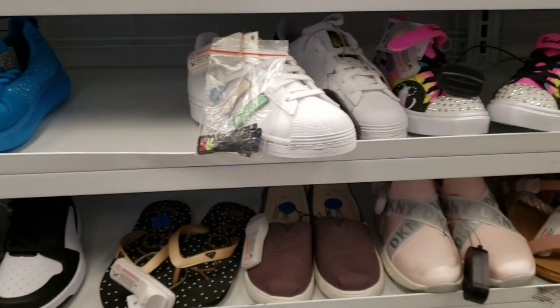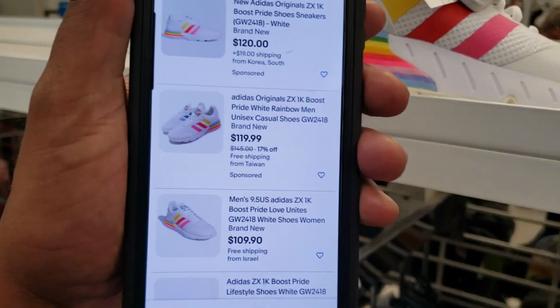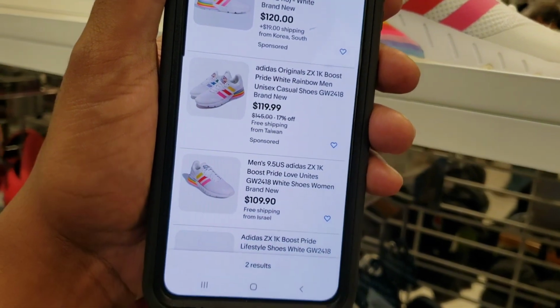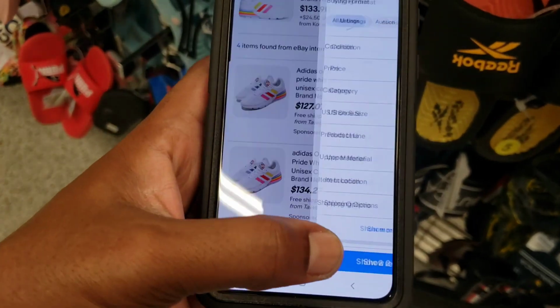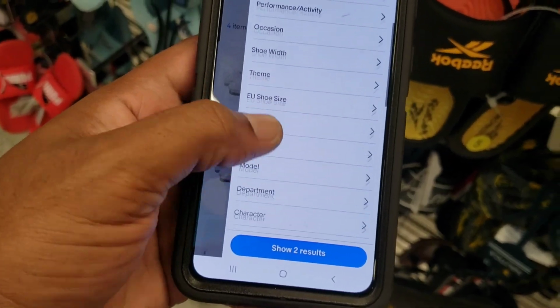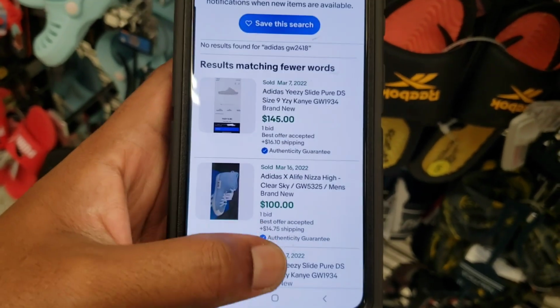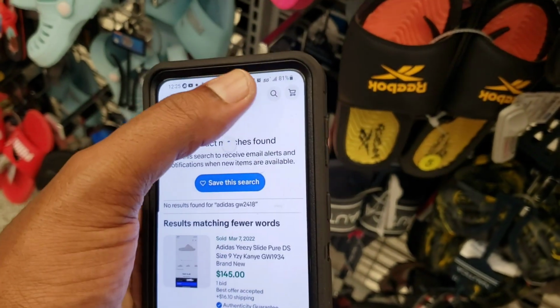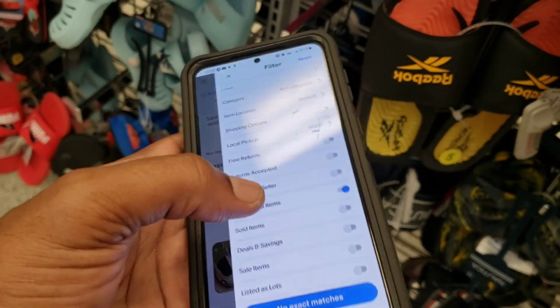Didn't realize that there. So then we have this one here, which is pretty crazy, right? Adidas Originals Boost Pride shoes, 120, 120, 133. Look at that. Let's see what the comps could be on this one. This might be a good one to go after. Nobody sold them though. That's discouraging. Nobody sold them. That's unfortunate.